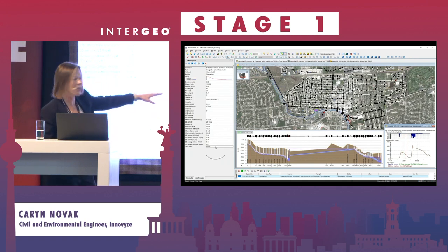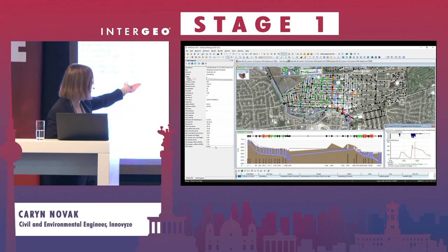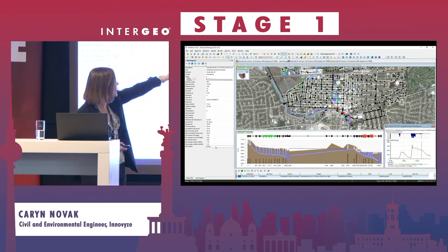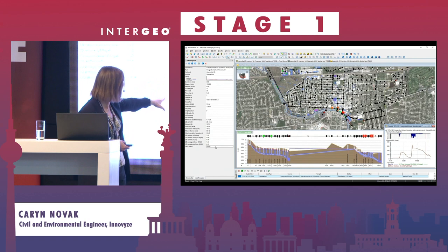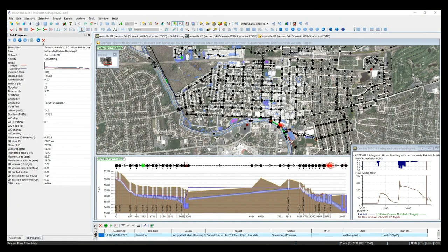And what you can see is the pipes are becoming surcharged, they're filling up. That means they're approaching hydraulic overload. And when it goes from orange to red, that actually indicates you have a spill. So you can see the spill location on the map as well. And then you can see it actually here in the cross-section too. And over on the graph, it's showing you the rainfall and how it's responding.